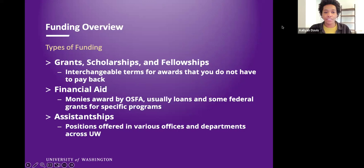The other type of funding would be financial aid, and this is managed fully by the Office of Student Financial Aid, and it's usually loans, and then they also have some federal grants for specific programs, and then also some tuition programs, but that is outside of the realm of GFIS. So if you have any questions about financial aid or loans, definitely reach out to the Office of Student Financial Aid.